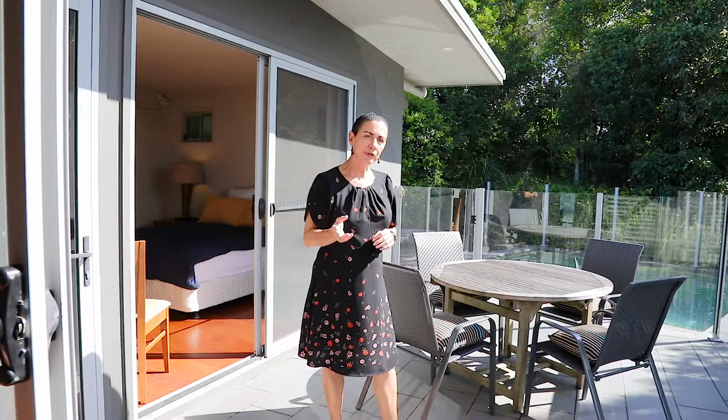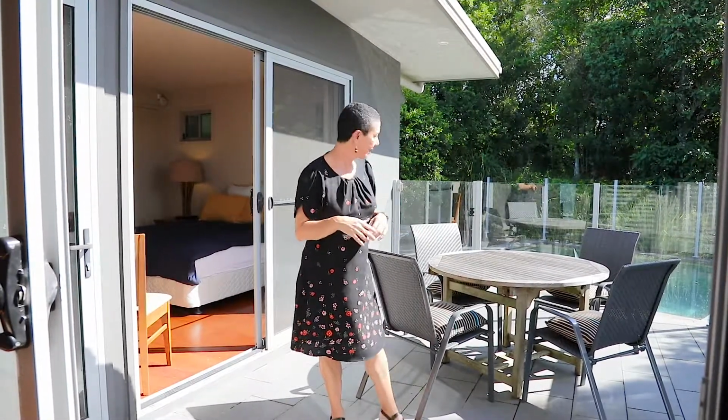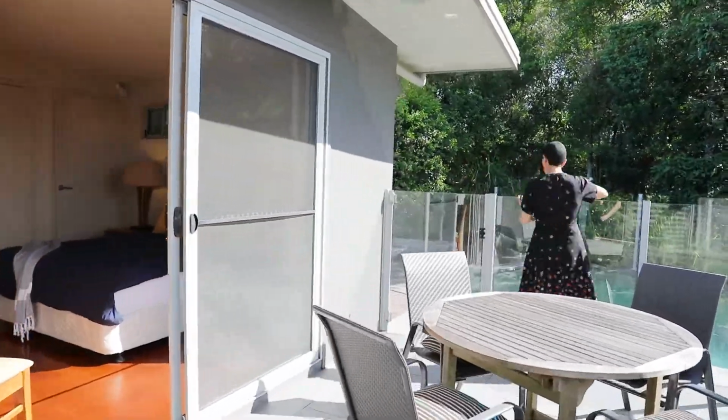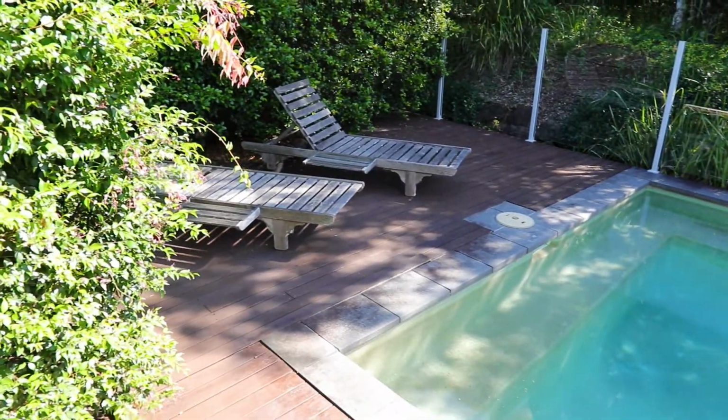Now this second bedroom has the added bonus of being adjoining the pool terrace, and there's a gorgeous little plunge pool over here. So you can wake up in the morning and just dive right in.